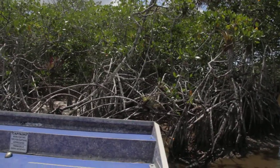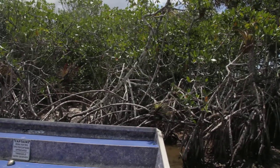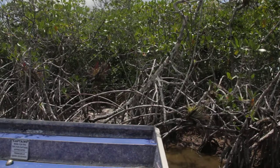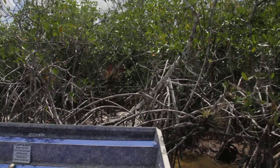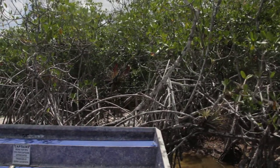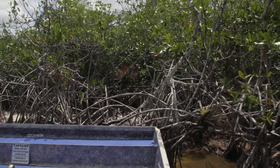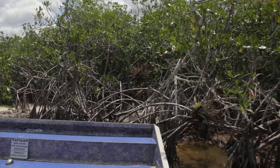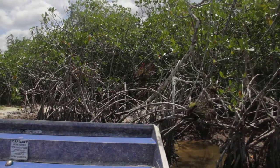But what it does right now with this water in here is very, very salty. It pushes everything out of here. Gators, frogs, snakes, turtles, everything pushes across the road. Now, there was one gator out this morning. We actually haven't been seeing gators for about the last month, maybe a little longer, but now we see a couple.